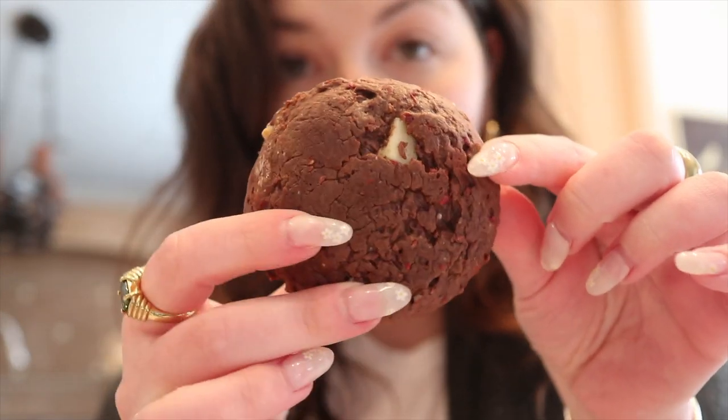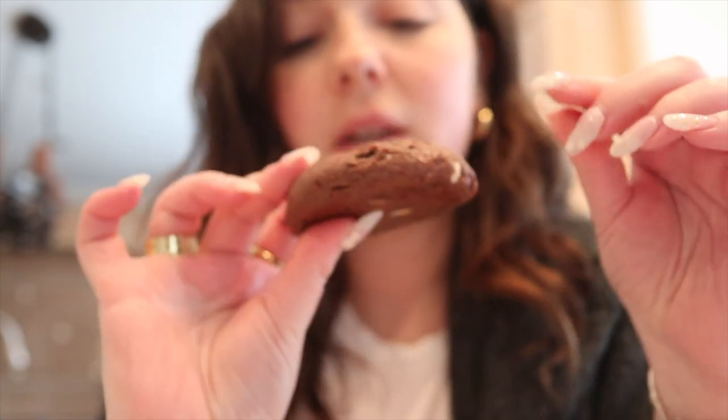So this is what it looks like. It has like white chunks in it. It's so good.